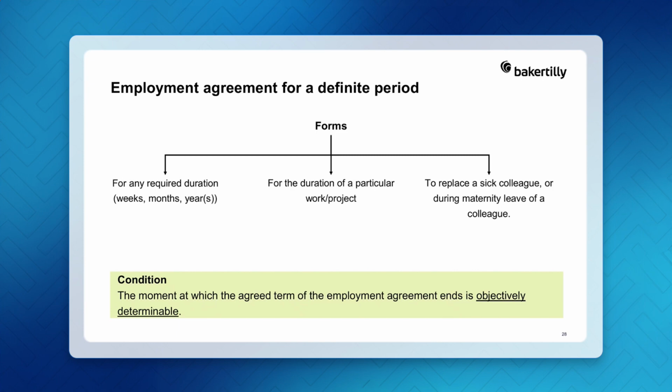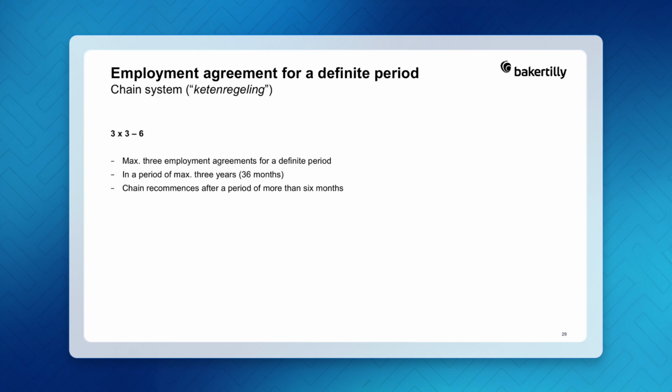So the fixed-term contract can be entered into for a duration of a certain period, but also because of replacement of a sick employee or a sick colleague, or based on a project. But as I mentioned before, the main reason is that employers don't want to be immediately stuck with an employee for an indefinite period of time. So it is possible to enter into, in total, 3 fixed-term employment contracts in a period of 3 years. You can go to the next slide, Susanne.